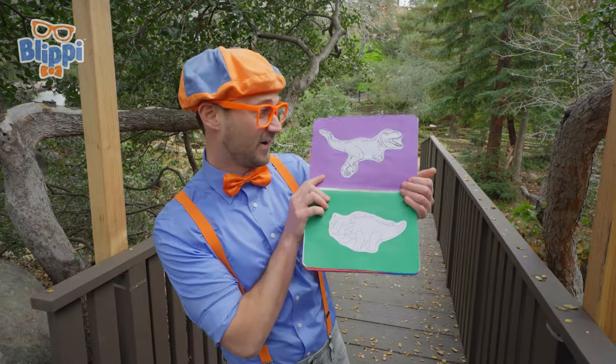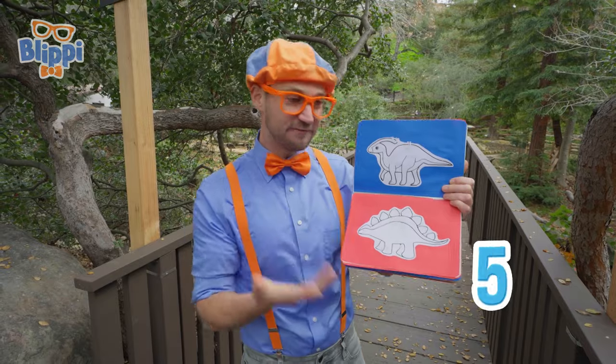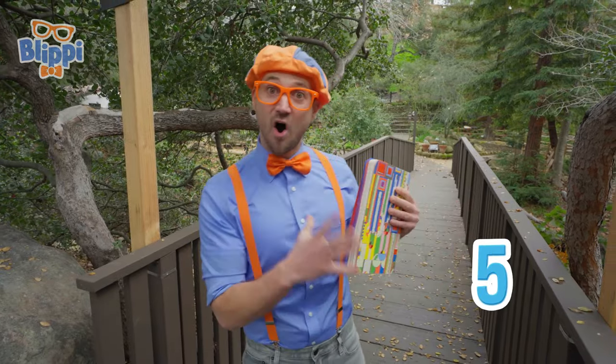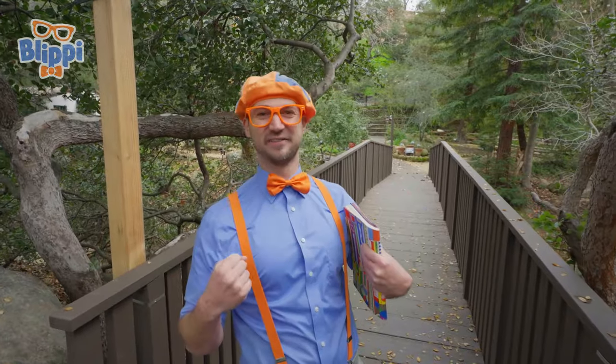Whoa, cool. There's three dinosaurs. Ooh, four and five. All right, let's find all five of these dinosaurs and then we'll color one. This is gonna be so much fun.